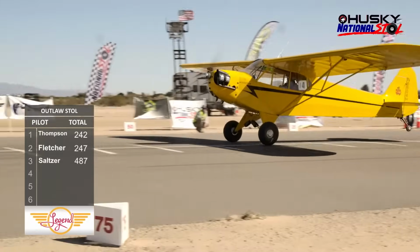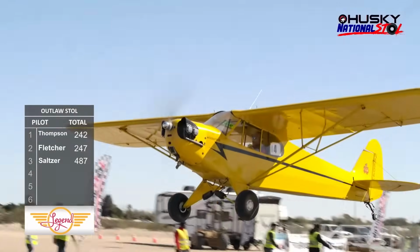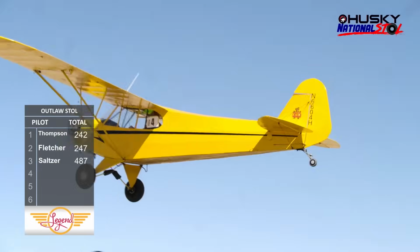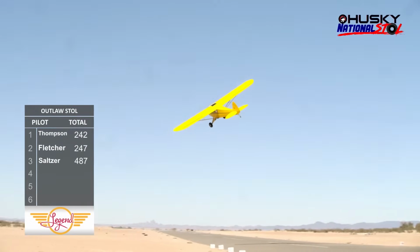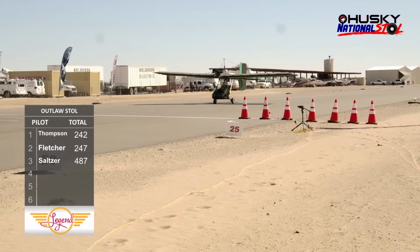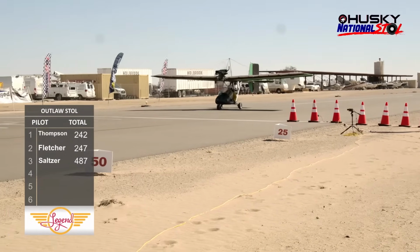We can see a ton of J3s. I bet they'll bring him. Woo! And then our last new event this year is Georgia STOL, Newnan, Georgia. Yeah, September 24th for Georgia STOL in Newnan.